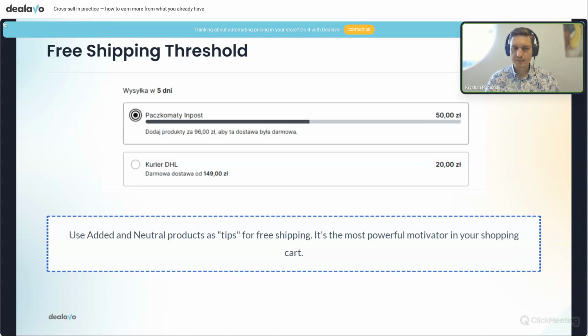because I don't know how it looks in other markets, but in Poland, for example, people love to have free shipping. They hate to pay for the shipping, and they are really keen on adding products to the cart, sometimes even when this is not necessary for them, because the free shipping is super important. So for sure you can use this in your e-shop to optimize the cart value.